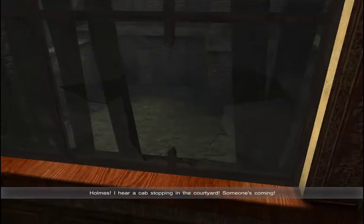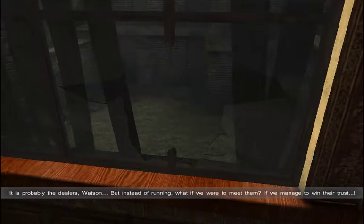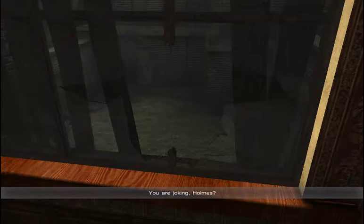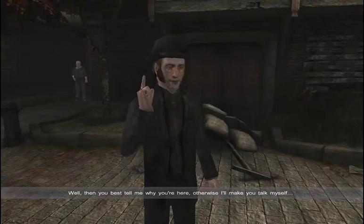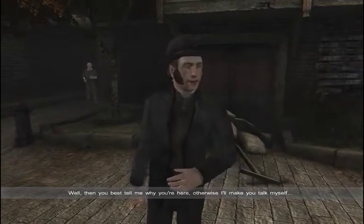Holmes, I hear a cab stopping in the courtyard. Someone's coming. It is probably the dealers, Watson. But instead of running, what if we were to meet them, if we managed to win their trust? You are joking, Holmes. Well then, you best tell me why you're here, otherwise I'll make you talk myself.